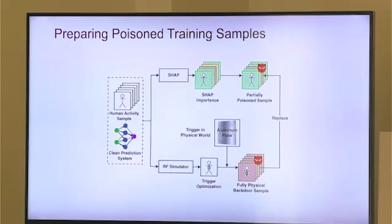In the first step, we use the explainable AI technique called SHAP. This SHAP technique can evaluate the importance of each frame, because for time series wireless signals, for time series frames, each frame does not contribute equally to the final classification result, right? So we want to choose the frames that have the most significant impact on the final classification result, and we only poison these frames to improve the effectiveness.